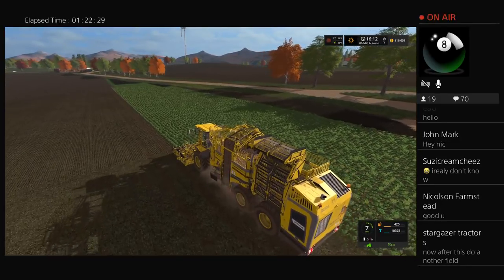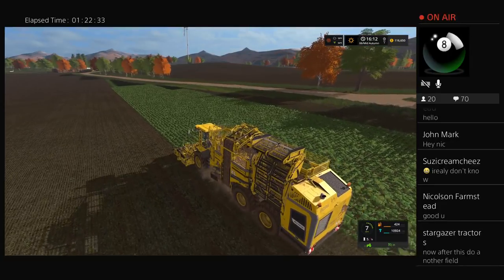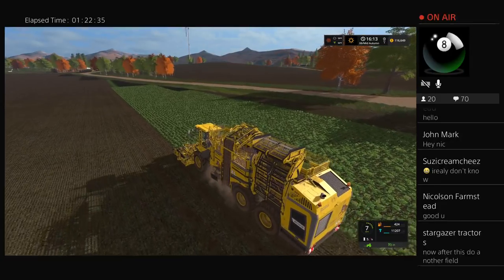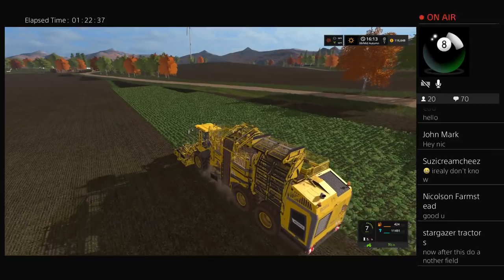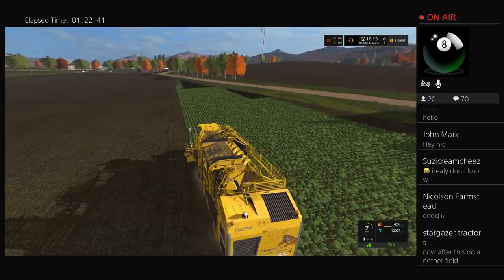But yeah, this is going pretty good. I've said it many times, well over 1 million liters, I think, of sugar beets. So it'll be interesting to see, when it comes time to get rid of it, how many I had.